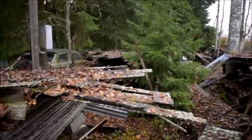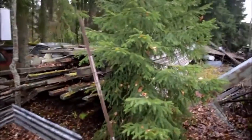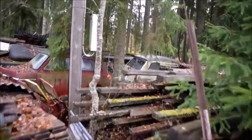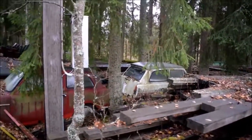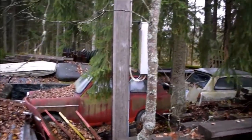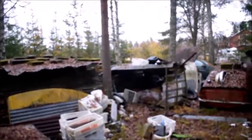Oh, shit. They're gonna so notice me. Lots of these cars. What are these? Sorry, I'm not so good. I'm good at some cars, but the older ones aren't my thing.